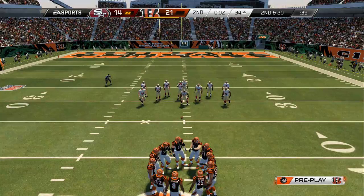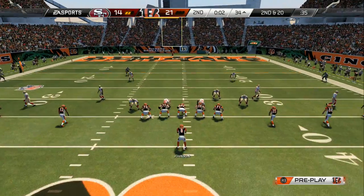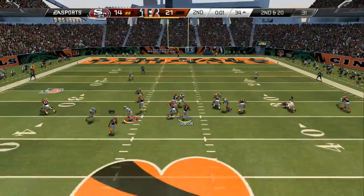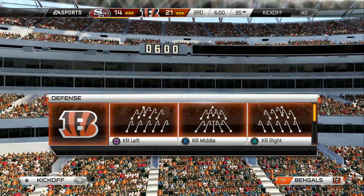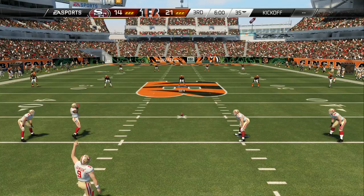At the line of scrimmage, the 34. Defense comes to the line, ready to pounce on that quarterback one more time. Can they get another sack right here? Running right through the trenches. That does it for the first half. 49ers trail in this one. We're back here now in this one, where the Bengals are leading by 7.